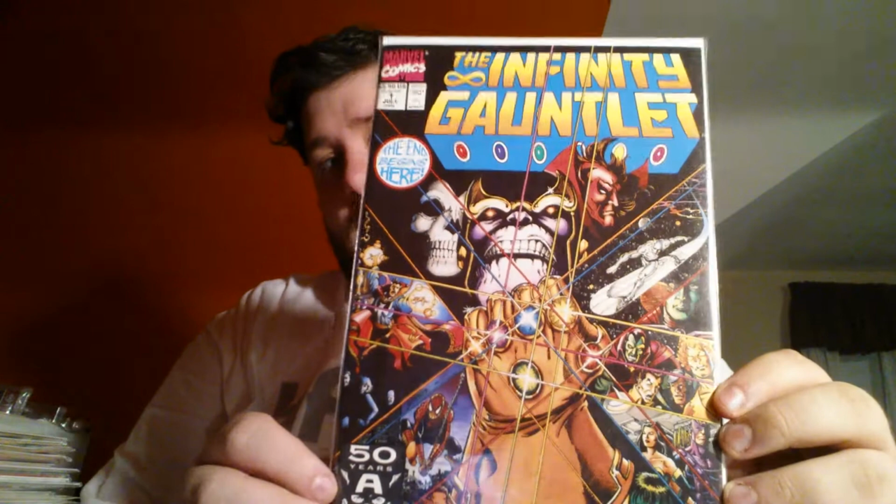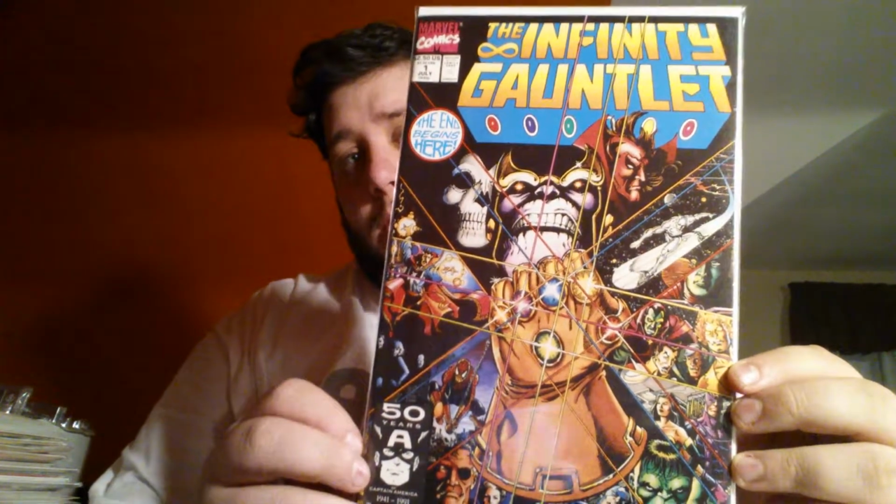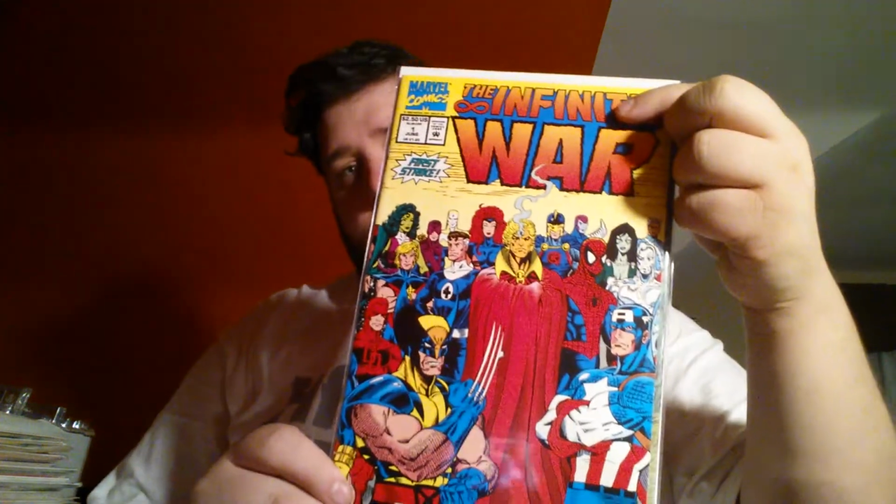I personally cannot wait until the Infinity War happens with Thanos, and it's gonna be just awesome. I cannot wait. I love Thanos. And this is the Infinity Gauntlet #2. And then I have Infinity War #1. That's the second story arc that I'm doing.